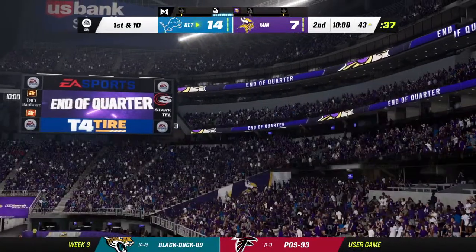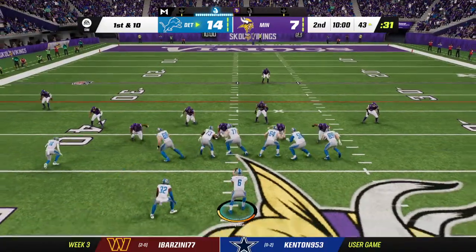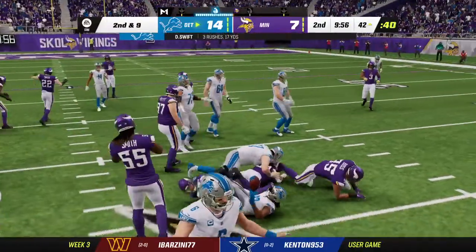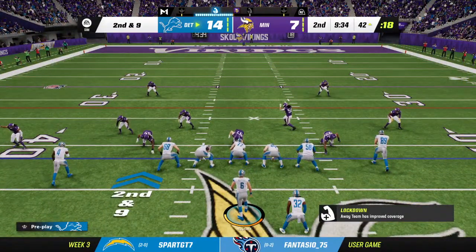The Lions with the football here to begin the second quarter. So the big play gets him across midfield now for 1st and 10. They run out of the gun with Swift. And he'll be brought down at about the 42. Just a yard on the pickup there, and it'll bring up a 2nd and 9.